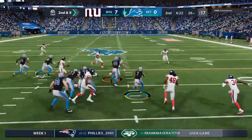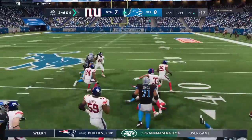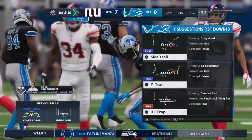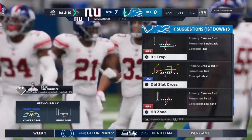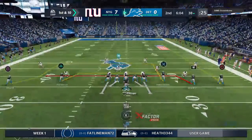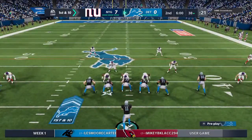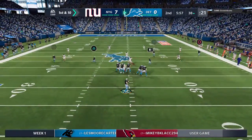They run out of the gun with Swift, and they're able to get this one across the 35. Something to watch here in week 1 of the season, tackling. Because you and I both know that in the preseason, a lot of these guys don't play a whole lot. Plus, the intensity and the speed really ratchets up on opening week.